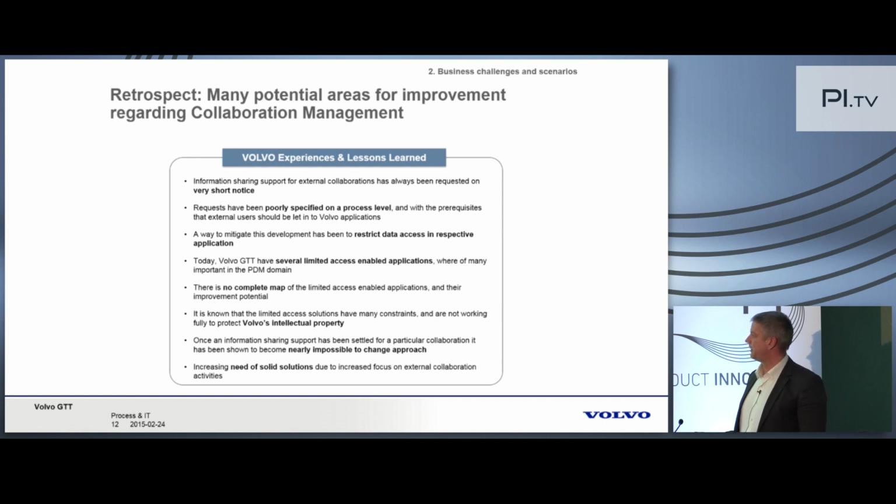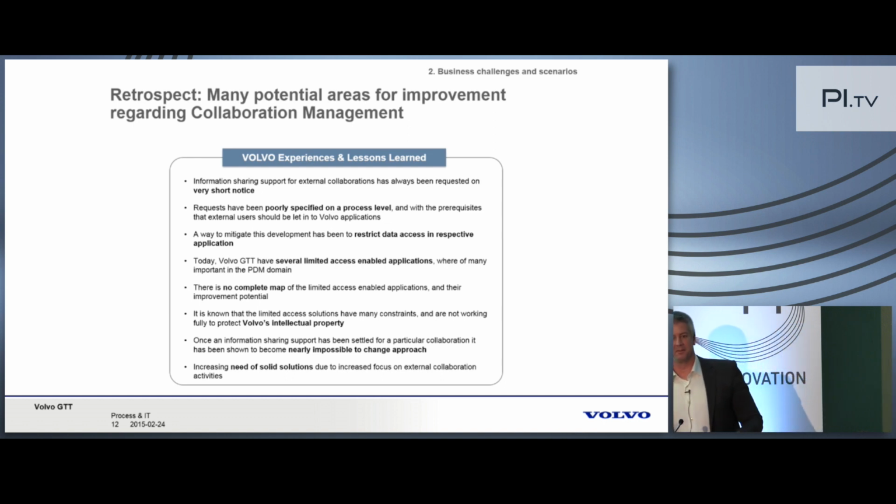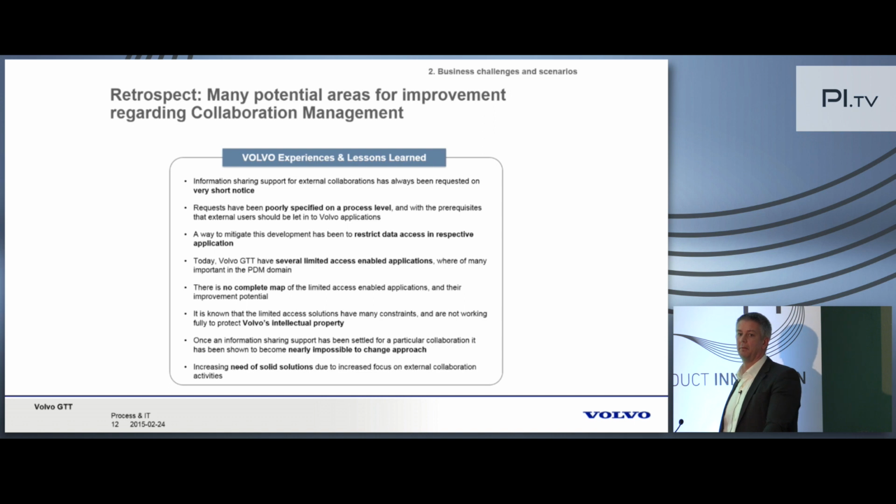And we have also experienced that a lot of these solutions, and also the usage of SharePoint applications and similar things, have their limitations. It is not always possible in a legacy application to fully protect what is not subject to collaboration, so to say. So that when you share a portion of your product information, quite often a little bit extra platform information slips into what is transparent or visible.